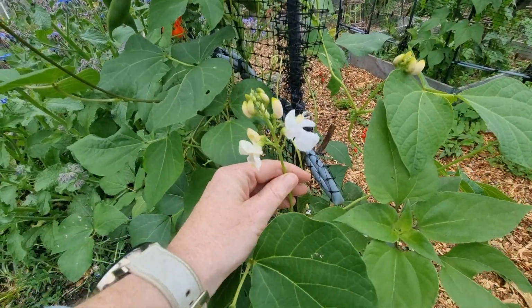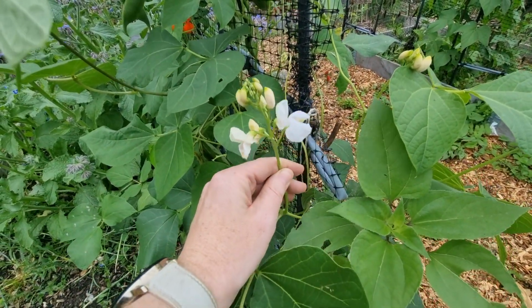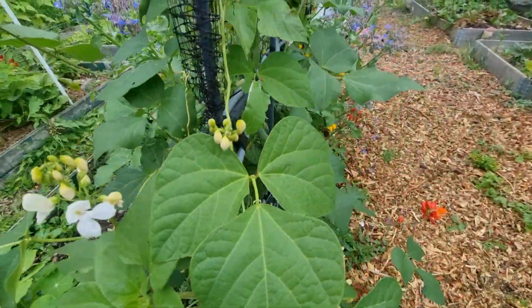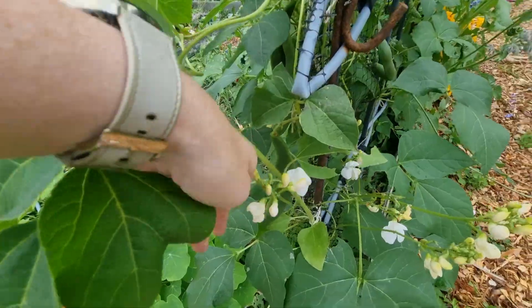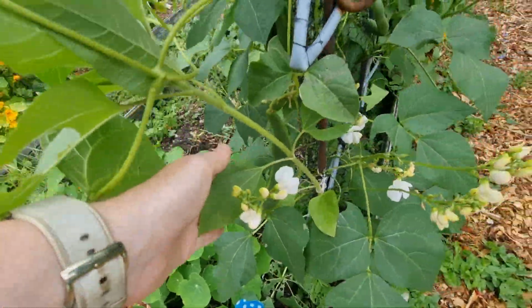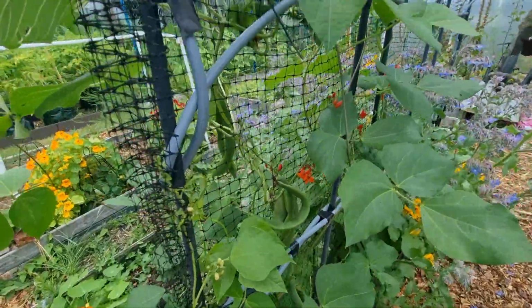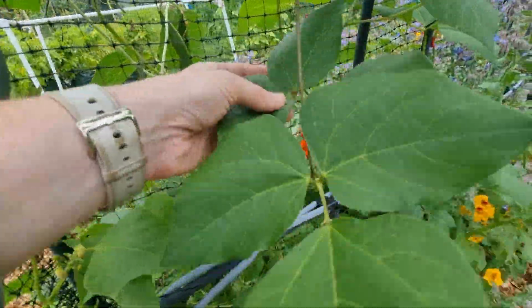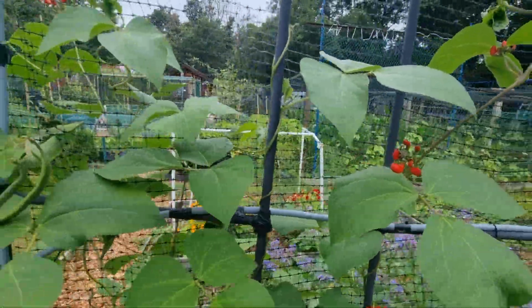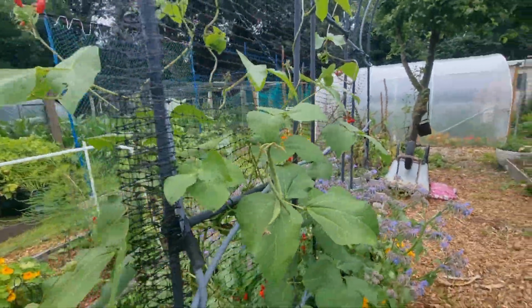Now my beans, I thought that I planted some Greek gigantes, and a lot of them have got white flowers. These were all the same packet and the same beans. So these ones here have got white flowers, and as you can see somewhere, yeah, they've got the really big beans here. You can actually feel how big they are. But I've also got some with red flowers. So these ones here, for example, have got red flowers, so that would make me think there's something else.